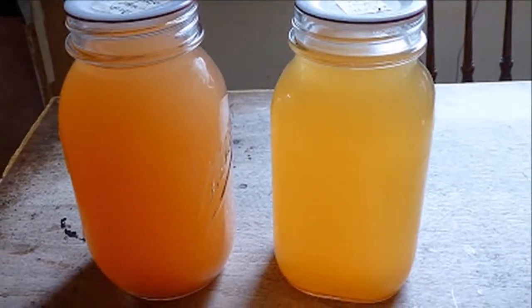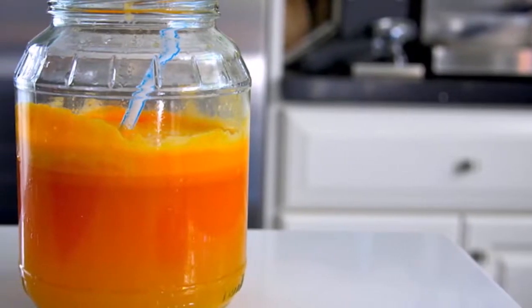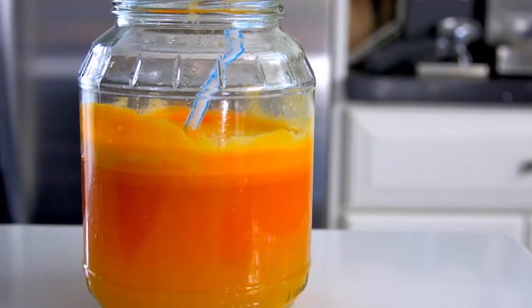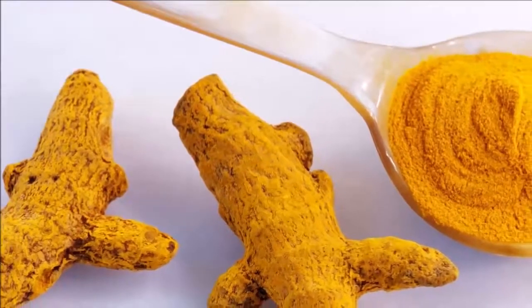Directions. Here's what you need to do. You just have to run all of the above ingredients through a juicer and add the coconut oil at the end and stir with a spoon. Enjoy your drink. Make sure you drink it immediately.